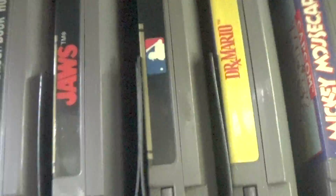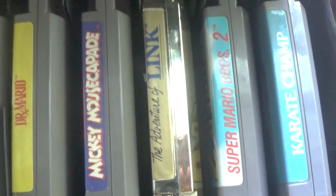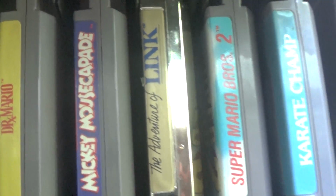And also for the games, don't even get me started with the collection we have. We literally have loads of them. You got Puss in Boots, you got Russian Action, Tetris, Game Boy Game. You got Blaster, Super Mario Bros, NBA Game, the Mario. We should sell this already. Adventure of Link 2. This could be worth a lot of money.